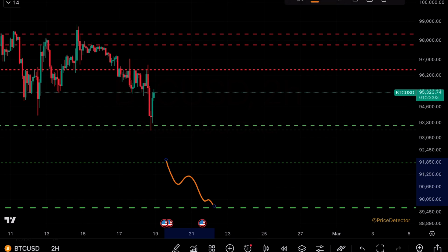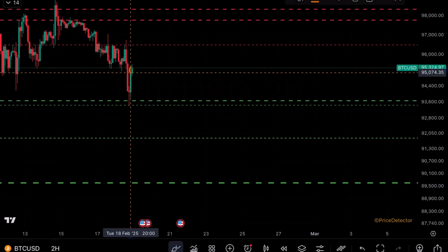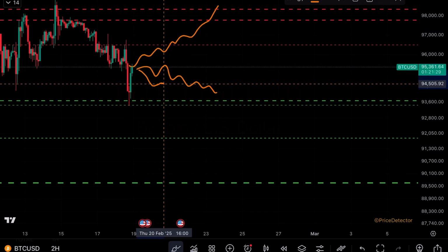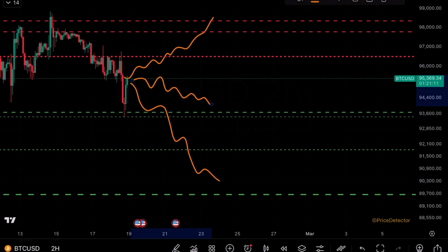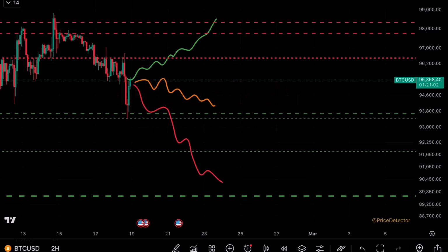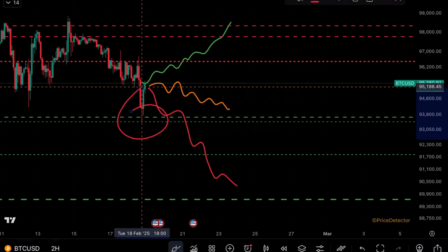So if we are to plot this as how it would look for price tomorrow, I'd say 2 days or so, these are the most likely outcomes. If we color code these into a bullish case, consolidating case, and bearish case, and keep in mind that these are based on our PD levels, which time and time again have shown accuracy in predicting future price moves and where price is likely to bounce from. Look at this part, look at this area here.